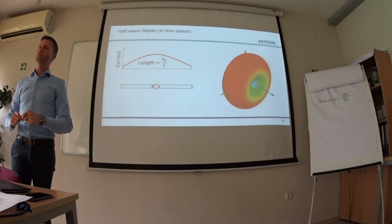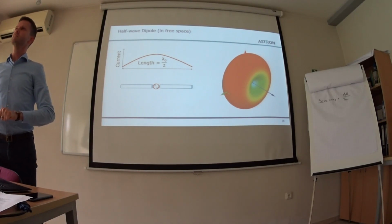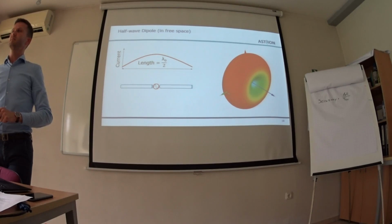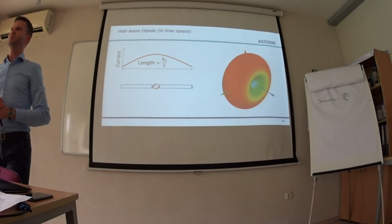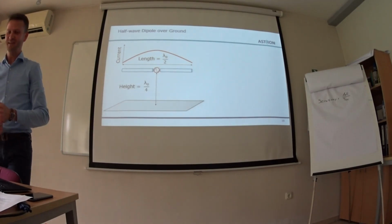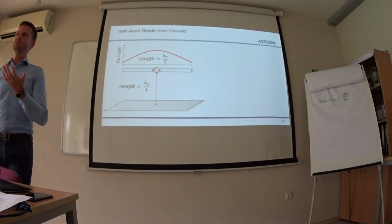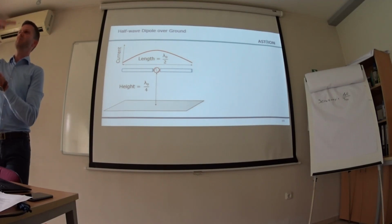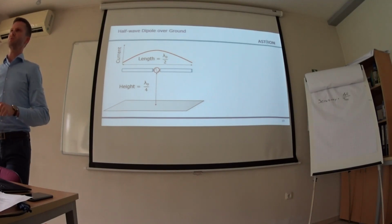Probably to reflect whatever is coming to the ground radiated from the antenna. Yeah, in essence you're right, you're reflecting it. In essence you are doing that. So what you're creating is your antenna being more sensitive to signals above the ground plane than below the ground plane. That is in essence what you want to create.